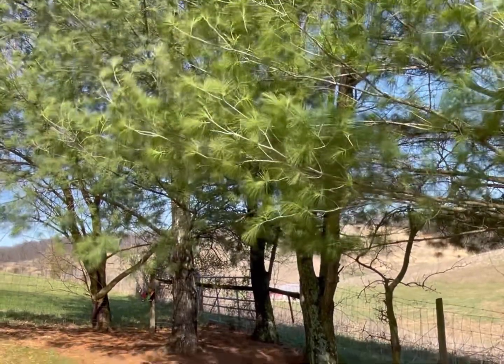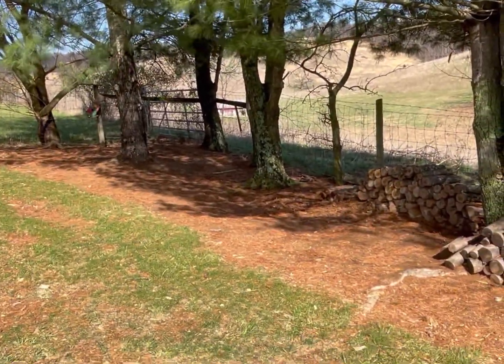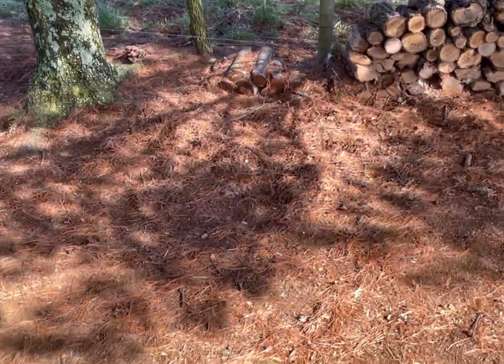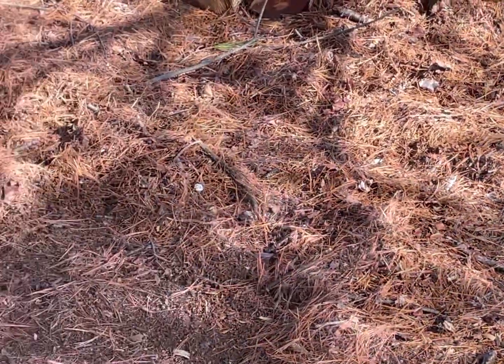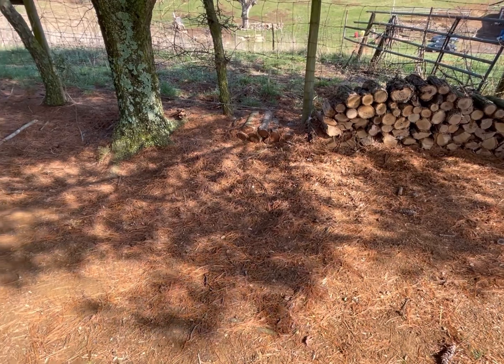Now, even though these aren't in the chicken run, we've got pine trees all along the perimeter here at the Pretend Farm. These are great because they provide the chickens with hours of entertainment scratching in these dead pine needles for bugs. At the same time, they're hanging out in the shade, so they're cool and comfortable.